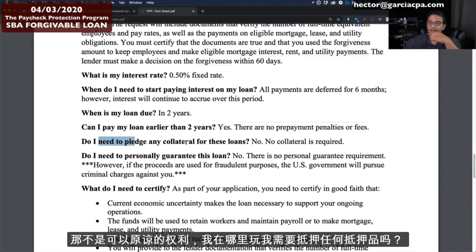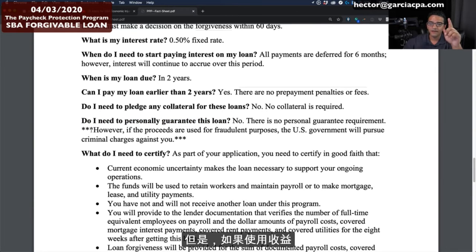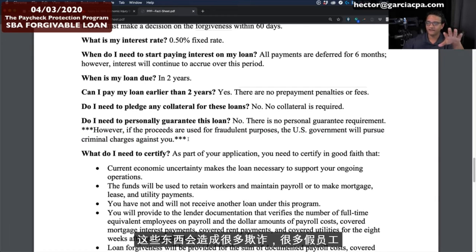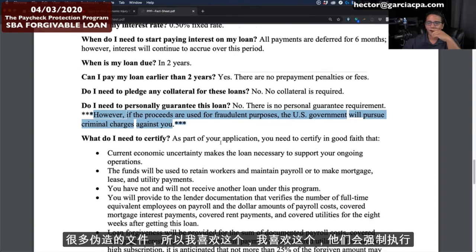Do I need to pledge any collateral? No. Beautiful. Do I need a personal guarantee? No, no personal guarantee. However, if the proceeds are used fraudulently, they pursue you with criminal charges. Nice. Because I suspect there's going to be a lot of fraud with these things, a lot of fake employees, a lot of fake documents. So I like this. They're going to enforce this.